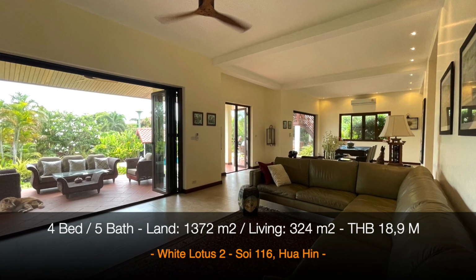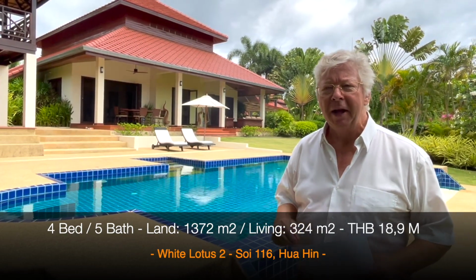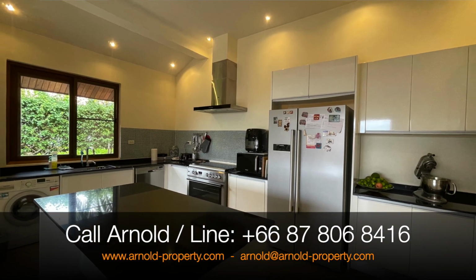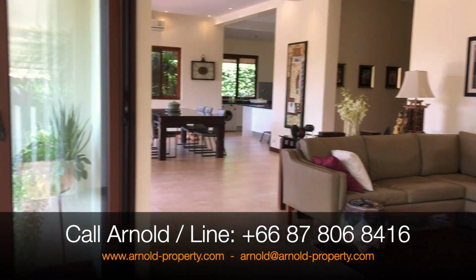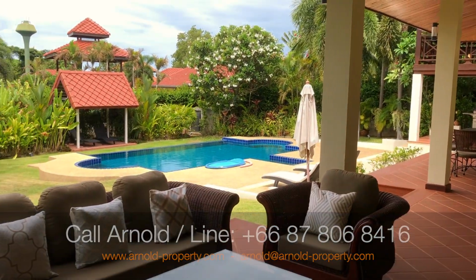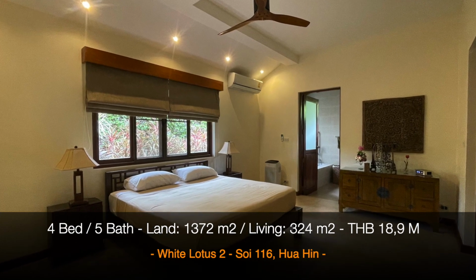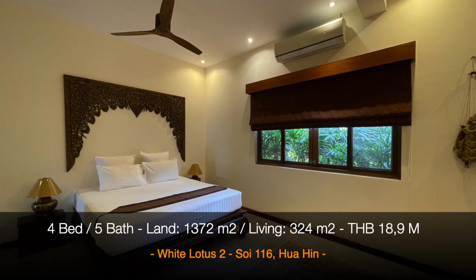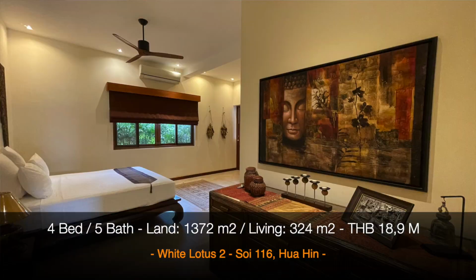So what we have here is a very lovely Bali-style house. It sits on a large plot of 1,372 square meters. So it's a very nice, spacious plot with a lot of beautiful plants and decorations. The living area altogether, including the terrace, which is 63 meters, is 324 square meters. In the main house, you have 3 bedrooms and 3 bathrooms. And then there is also a separate guest house.